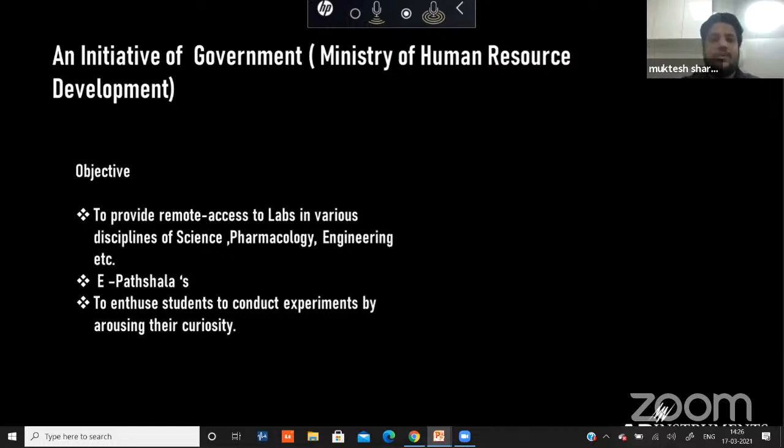So we can have remote access to the laboratories. Then they asked for making e-pathshalas. They asked faculty members to promote their lectures and put them in e-pathshala. So if someone has to study some concept, they can log in and see that this particular topic is explained by this particular faculty. So e-pathshalas also came, to build curiosity in the student for the experiment.